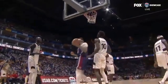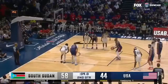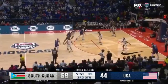Boy, he is strong. Goodness. Lower that shoulder. James leading the charge with a dozen. They've scored 20 points in this quarter, 10 at the free throw line. Taking the spot of Halliburton with this unit.